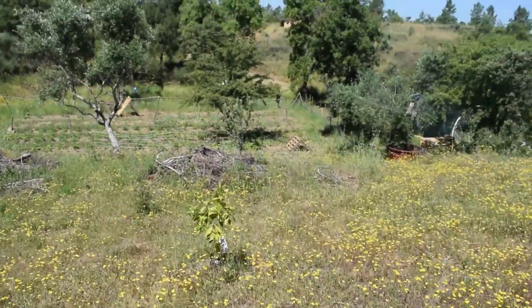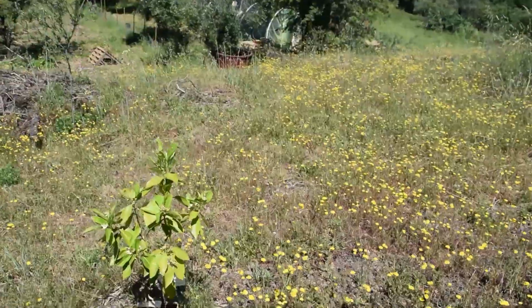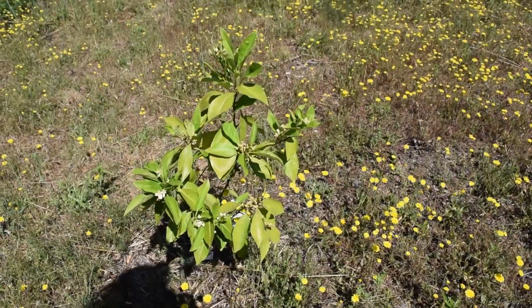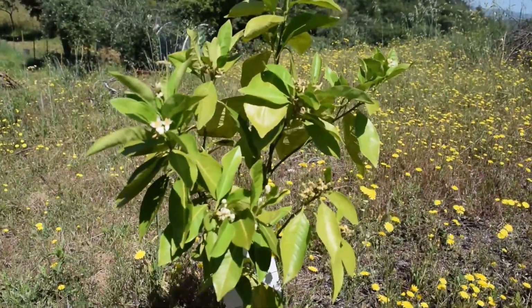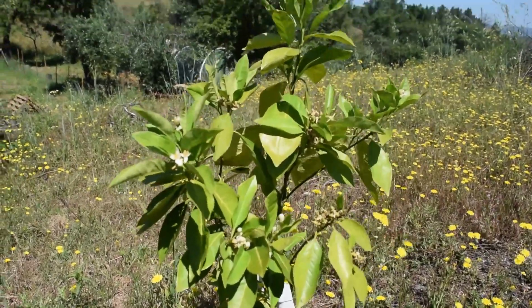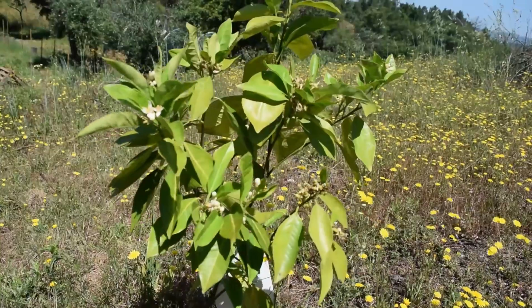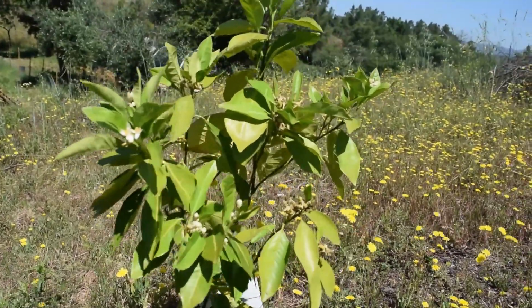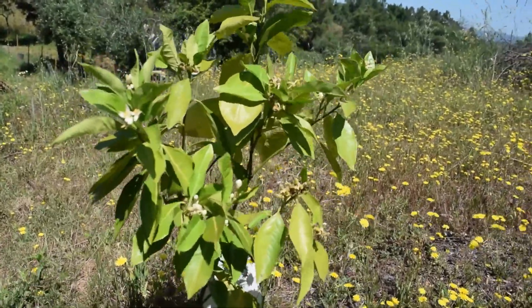And then here as well we have blood oranges, which is really exciting. This year I didn't eat any of them, even though it's always my favorite season. The blossom on these is absolutely delicious. It smells so good, so sweet. I don't think we'll have much fruit from them this year.